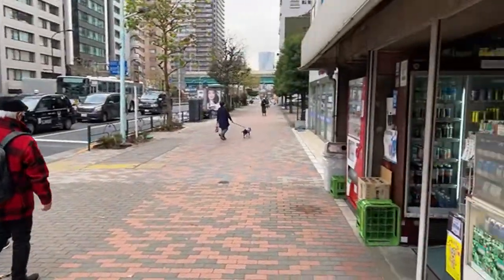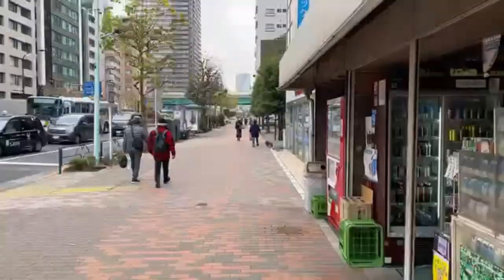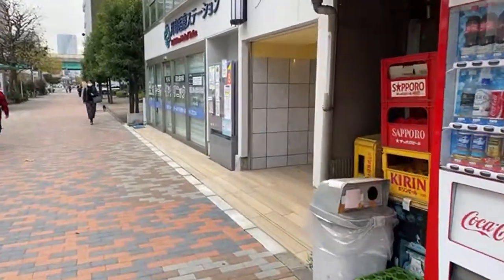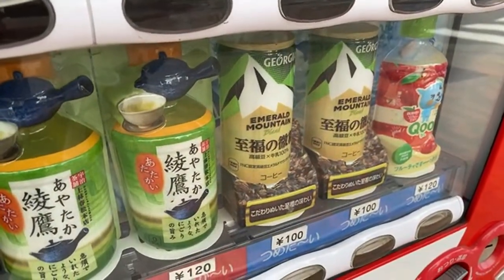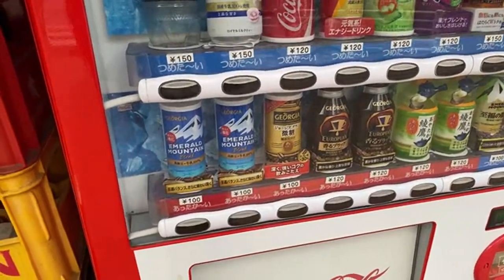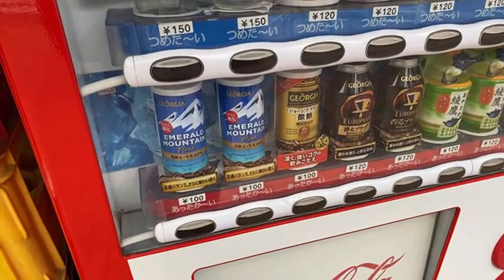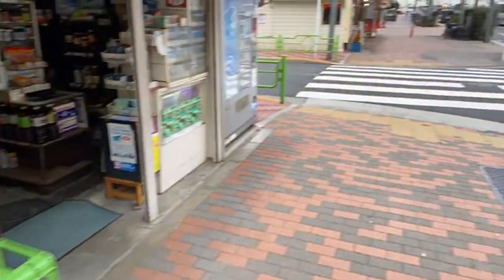Oh, look at that high-class doggy. He's got a sweater on. Oh, look at this. This is the Emerald Mountain. That looks interesting. But it's cold. These are heated. This one has been in the Georgia Coca-Cola machines forever, the Emerald Mountain blend. It's the classic, that color. All right, around the side I saw another one.